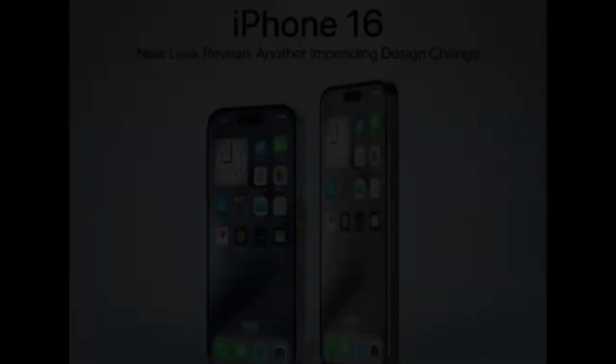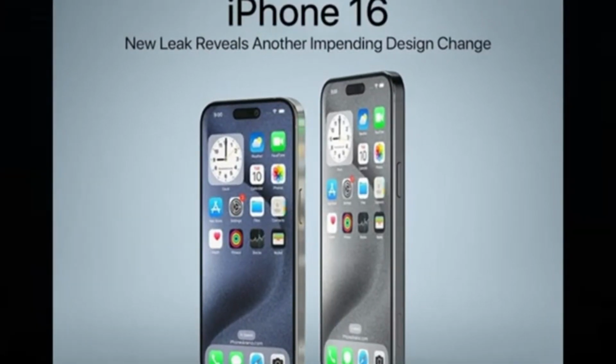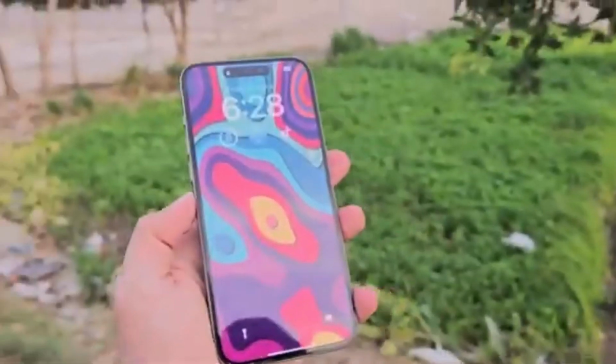How is the iPhone 16 Pro Max shaping up against its predecessor? What's changing and what's staying the same? Let's see how the iPhone 16 Pro Max shapes up against the current best iPhone Apple has in its roster.